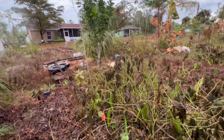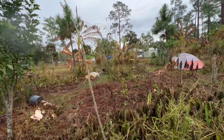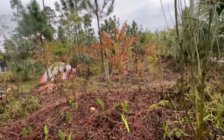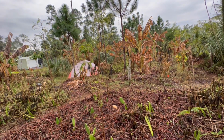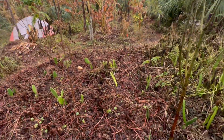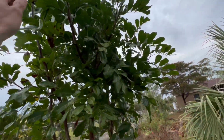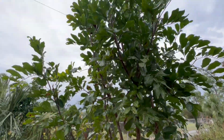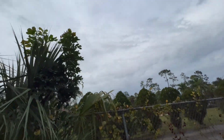It's always an awesome feeling to see how brown and kind of fried everything looks now, but then come springtime, things just start to explode back up again with growth. And now that I'm coming into year 2, February of 2021, there's a lot more fertility in the system, so things just kind of come back with so much vigor now. Carrot wood, super crucial tree, also took the frost damage just fine. Can't wait for the other carrot woods that are randomly on this property to continue growing.